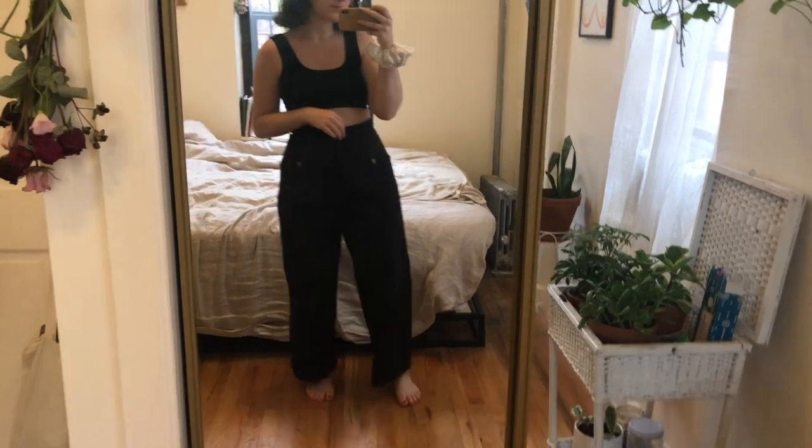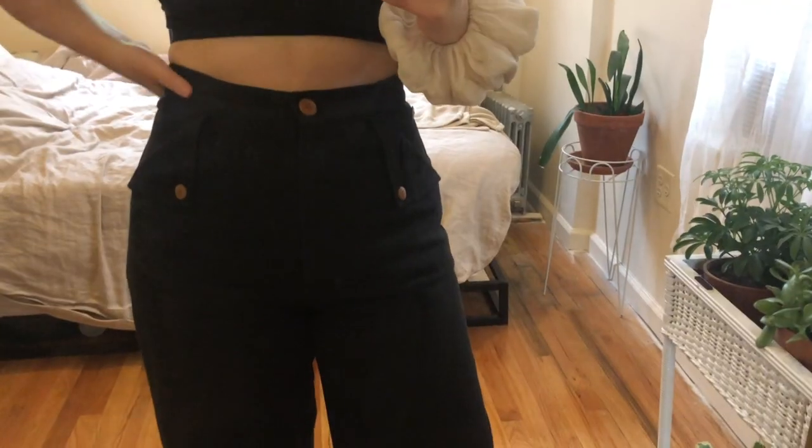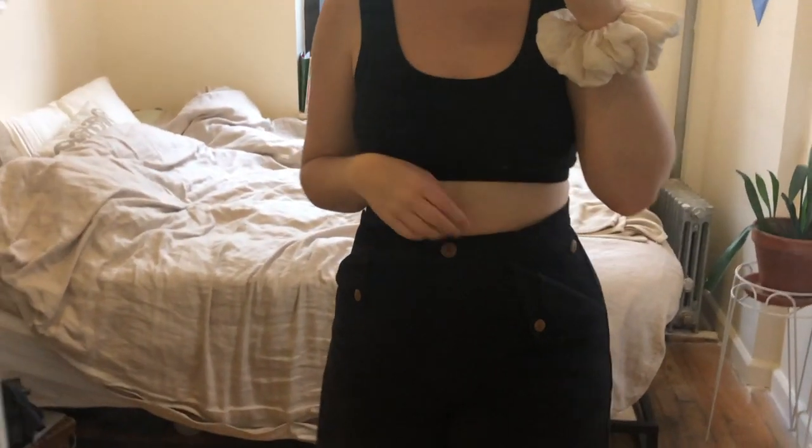I feel like that's really difficult for me when finding wide leg pants, just because I have quite a sizable difference between my waist size and my hip size, and usually if something fits my waist it doesn't fit my hips and vice versa. So when I tried these on, they were just so beautiful, so perfect for me, and I had been looking for a solid pair of wide leg pants for a while.